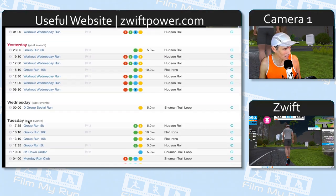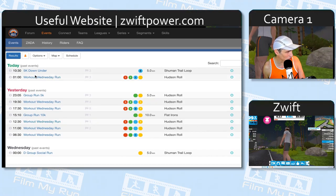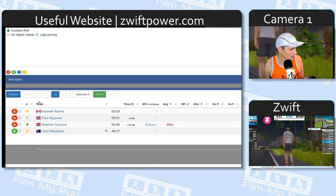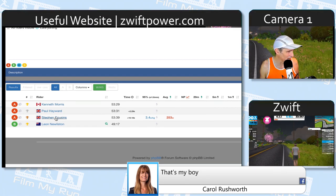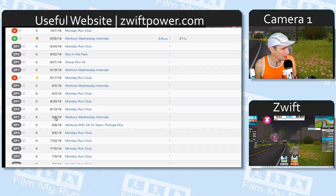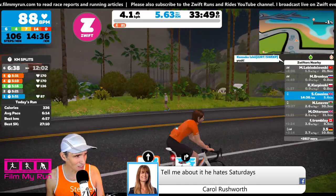that's my set of results. Those are different races you can see on Zwift Power, and then you click on the race that you want. So I'm about to do that now. You click on one and you go into the results for that race. That was a workout Wednesday run, and you can see the people who are listed there. Then I click on my name, and I can go into my stats and all the races that I have done, at the time I made this little clip, which was a year or so ago now. But that's what Zwift Power is.